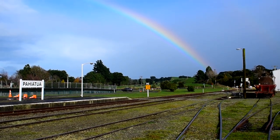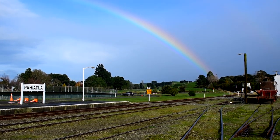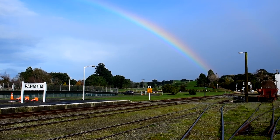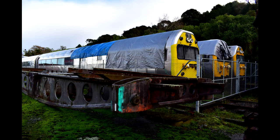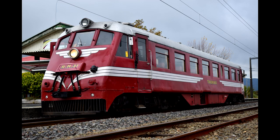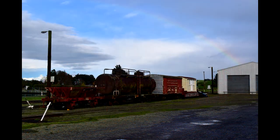This station is on the northern Wairarapa line, and the yard is home to a unique collection of railcars, small locomotives, and other rolling stock. Notable examples include all three Silver Fern railcars, and the sole surviving Wairarapa railcar. They've also got two standards, namely RMs 31 and 34.